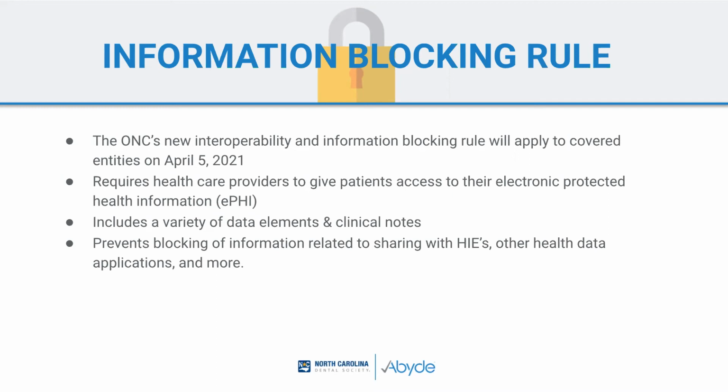Ultimately, there's a lot that goes into the information blocking rules, but the biggest takeaway is to start thinking about updating your process now to adhere to these new requirements. And again, properly documenting those changes and documenting those processes.